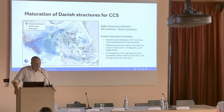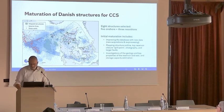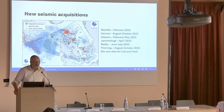There was, in the early 50s and 60s, exploration for hydrocarbons onshore, and there has also been exploration for geothermal energy onshore. But in order to improve the database of the different structures, new seismic lines were acquired, shown here with the red lines, covering the part of Denmark where we have screened out which will be the most promising structures.